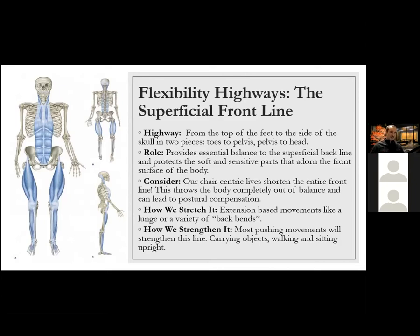So to go to the other side of that, if you're strengthening this area, in general, most pushing movements are going to target the front of the body. So it makes sense, right? If you're looking to target the back line, you're pulling. And if you're looking for the front line, you're pushing. So say you have a walker that has a little chair on it, you can put some kind of heavier object and push it, and then, hey, you're training your front body.